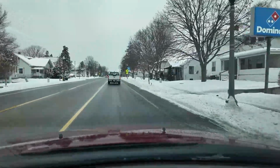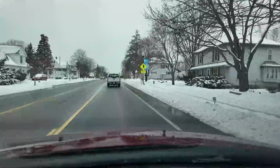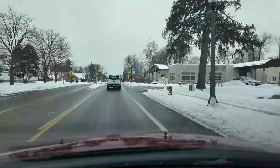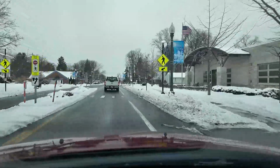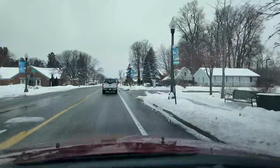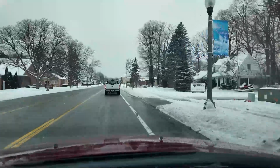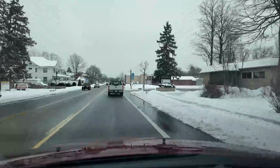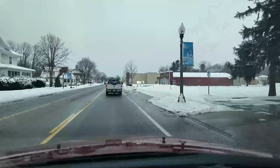I mean, I'm looking at the road here, you guys. Again, this is more of a main road. This runs perpendicular to Saginaw, which runs west to east. So Saginaw, and I'll show you where the roads cross there. So again, that was another one of my winter snow drive videos.